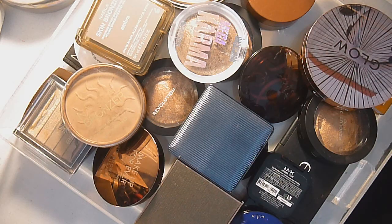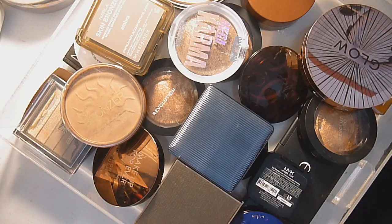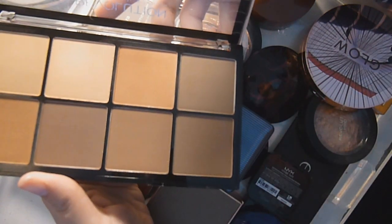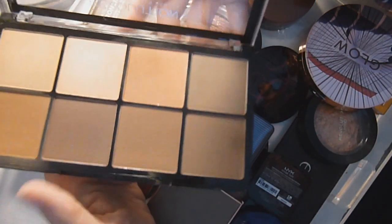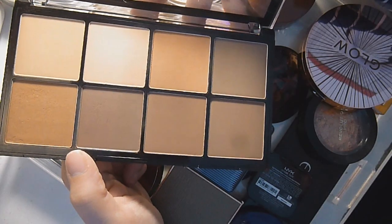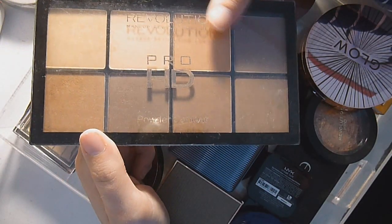Today we are doing face products, so blush, bronze, highlight. I have my bronzers here. We're just going to dive into it. I have this palette from Revolution, which I actually really enjoy. I like all the stuff in here and I keep it for frankening and things along the way. So I'm going to hold on to this guy.